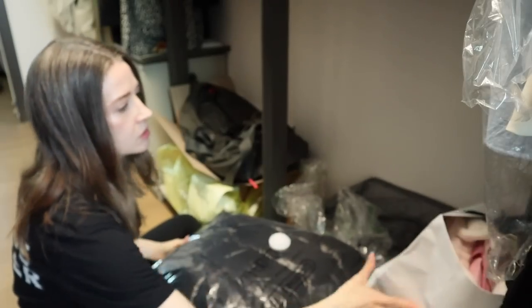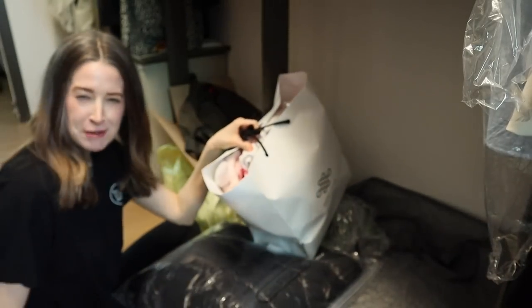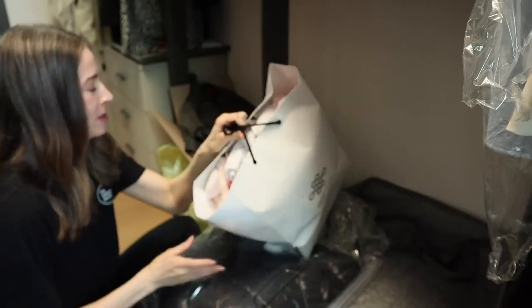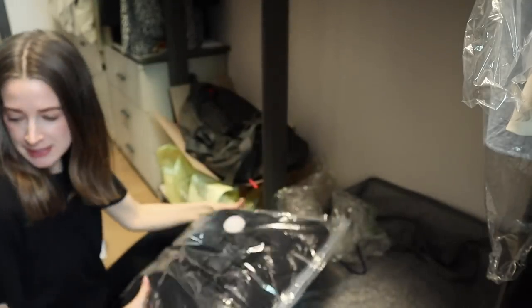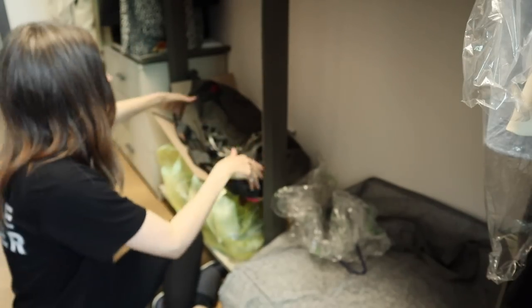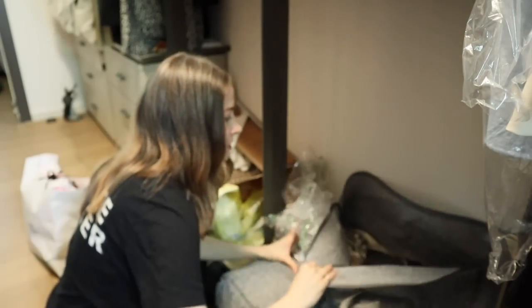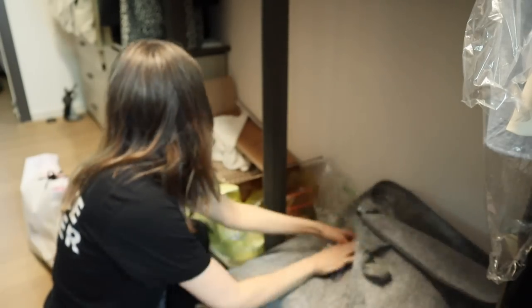This is Jack. I think this was stuff she was supposed to take to the beauty salon. All right, I think travel bags will be best in here, and we can put those up high. So I'm gonna leave those here. What is this? More clothes.